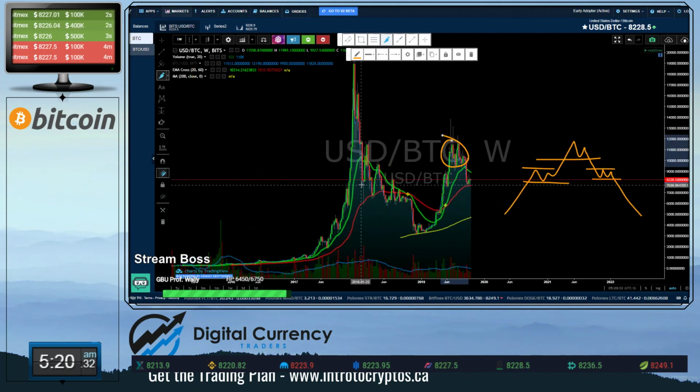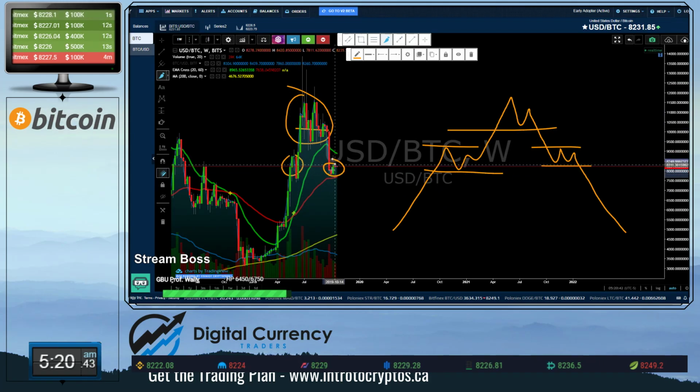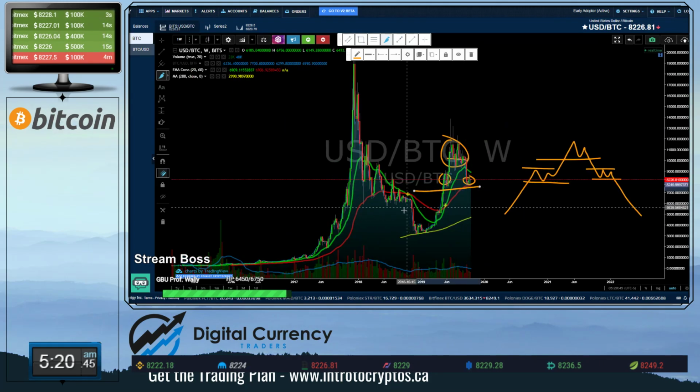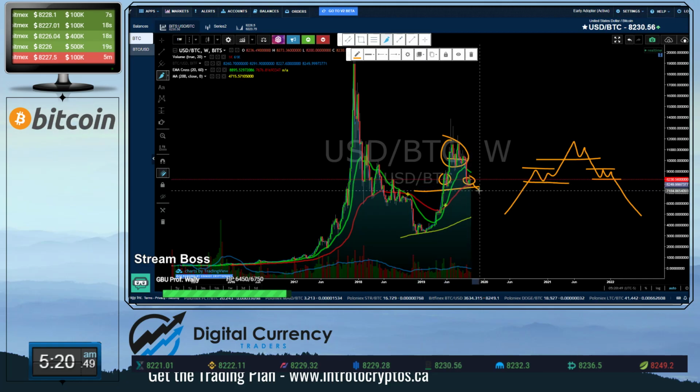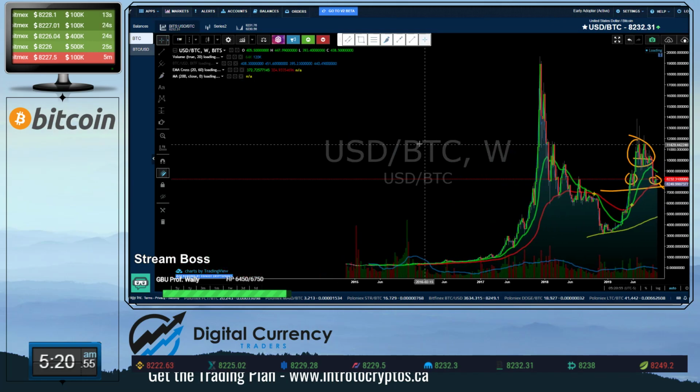So for me, I don't see this as a head and shoulders top. A lot of people take all sorts of different charts and call them head and shoulders, but well, I guess this would be a shoulder and this would be the head and this would be your shoulder. For sure, this would be a sell signal at that level as we're coming down below it. Absolutely. And you can see the momentum of it all. So yeah, I've got to say that is head and shoulders on the weekly.